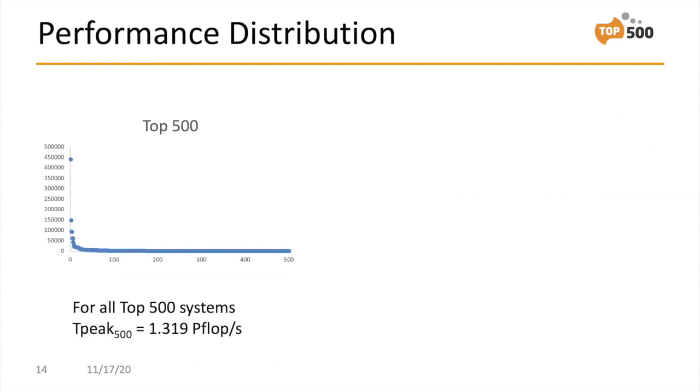If we take a look at the top 500 list and plot the performance of the machines, you get a graph which looks something like this hockey stick, where we have a few machines at the top, and then this long tail of high performance computing, the soft underbelly, if you will, of the top 500 machines. The number 500 machine has a performance of 1.3 petaflops. And of course, the top one is about 440 petaflops. So you see that wide range.